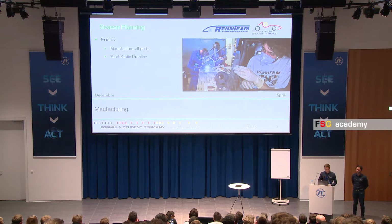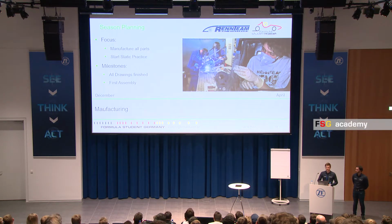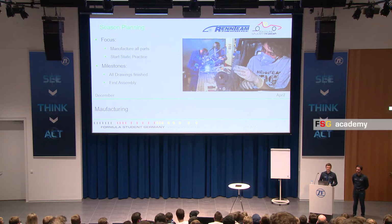a bit better. And the milestones here are that all drawings are finished, so all drawings should be finished at the end of December, so for Christmas. And after that, the parts will not be changed. And at the end of the manufacturing phase, which is normally about April, there's the first assembly of the car.